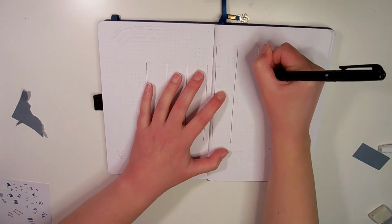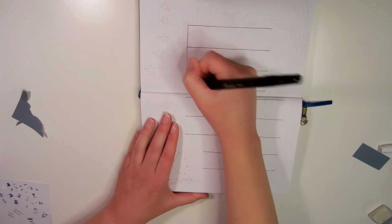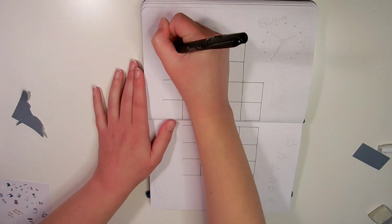So I'm just going in and drawing a calendar as normal. I'm drawing the boxes for each day of the month, and the boxes themselves are 5 by 5 in case anyone is curious on the size of the calendar. And then of course I go in and number the days of the week.